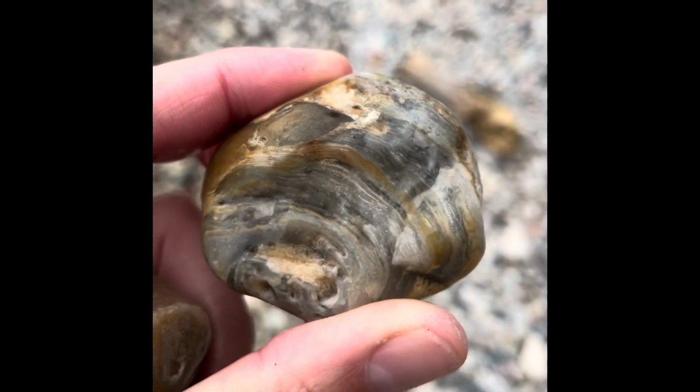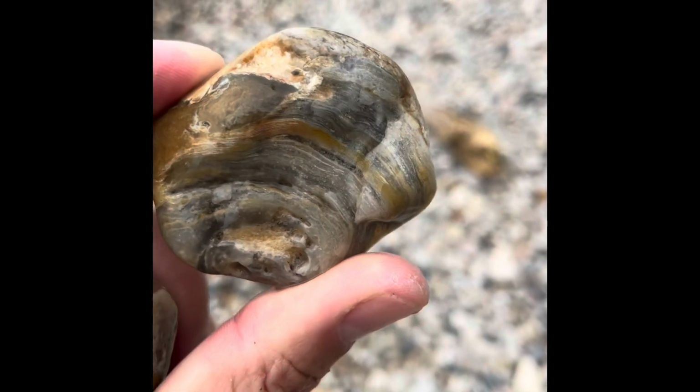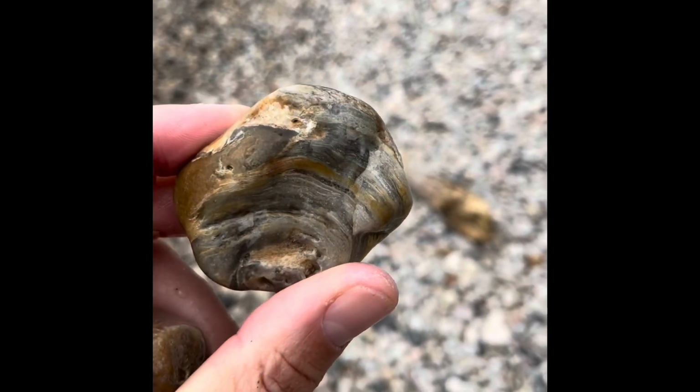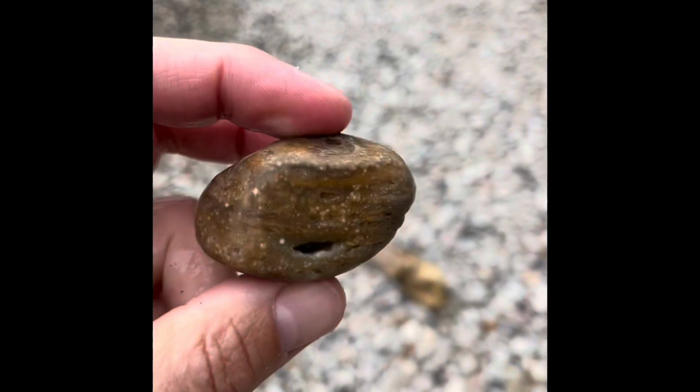Really wispy. Ooh, look at that. That's pretty sweet. That's perfect to shave down the face and get some of those layers in there. Yeah, that might be a free-form piece right there. That's kind of sweet. Then we got this guy.